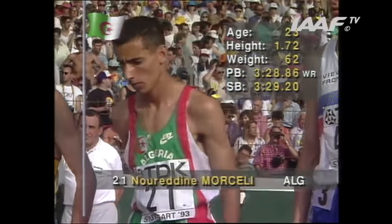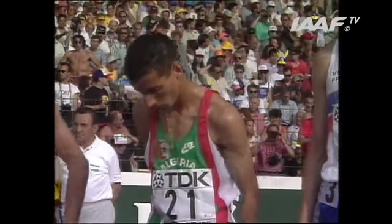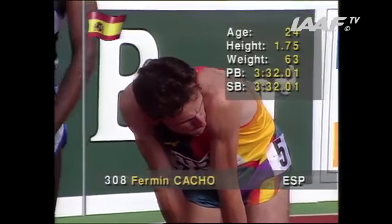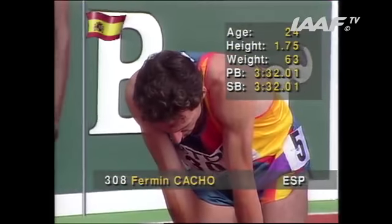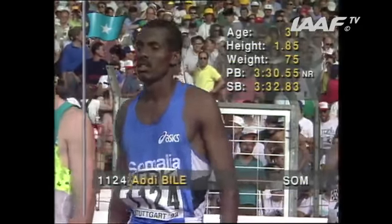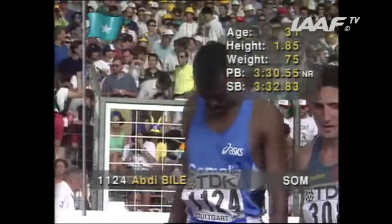Up now, the men's 1500 metres final. Morsley must be a clear favourite, but there's the Olympic champion, Firmin Cacho, and he's been showing good form recently, especially in the heats and semi-finals. Abdibili, who was reinstated in the semi-final, was lucky to be there, and now I think he should seize his chance in this particular race.